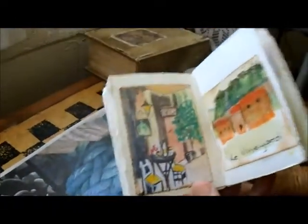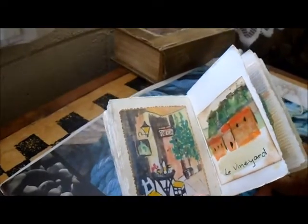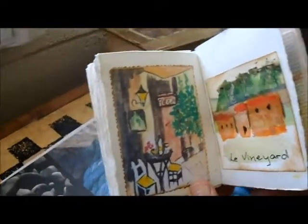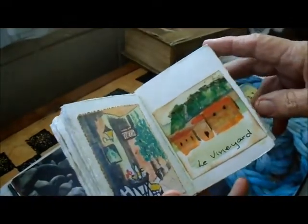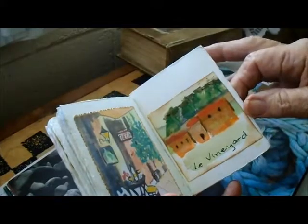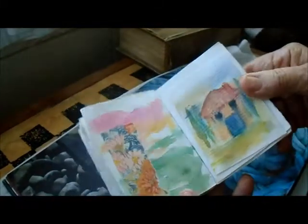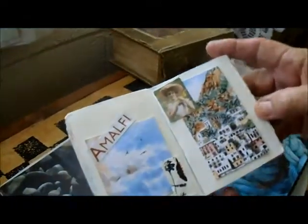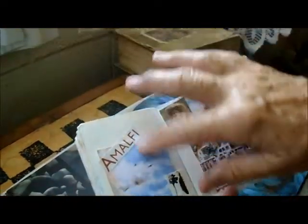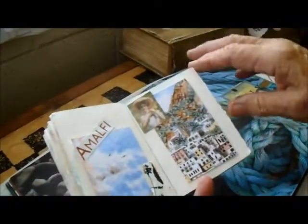Here's a painting I did of a pizza place where you could sit outside, just room for two to sit and have some pizza. And here's a picture I painted of a vineyard. This is more in Tuscany because of the colors. And here's some more Italian watercolors, just random. And this obviously is the Amalfi Coast, and these are some of the houses that climb up the hills there.